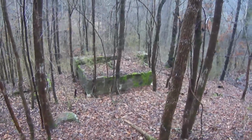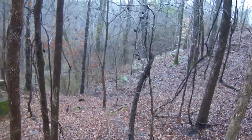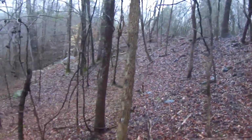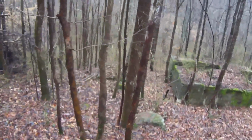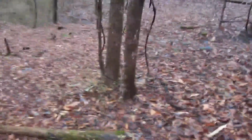And that's where the hoist cable would have sat, right there. So, I'll tell you, they had to put their engineering skills to work, man. We're high up on this ridge right here. I mean, the things these mining companies would do to start a coal mine operation.